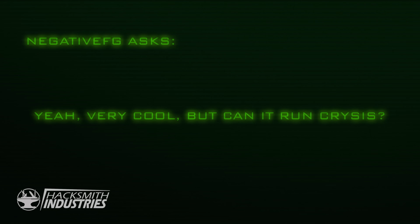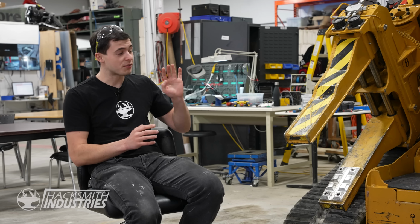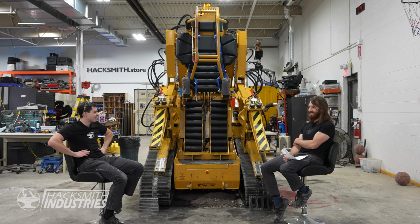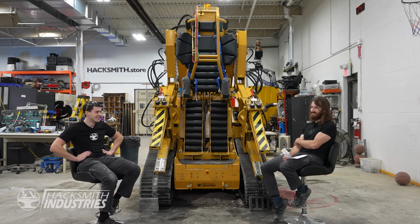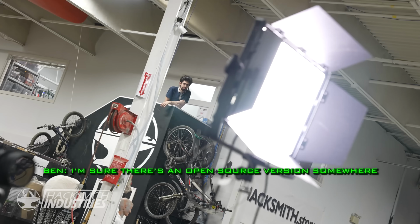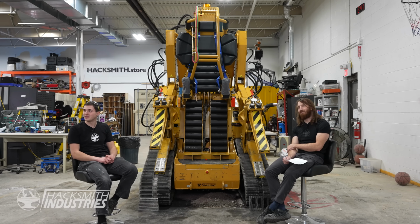Yeah, very cool, but can it run Crysis? Actually, I do think the power loader can run Crysis. We have 3 Raspberry Pis as well as an NVIDIA Jetson NX inside of this thing. Hey Ben! Do you think that the power loader can run Crysis? Yeah, you have to play remotely.